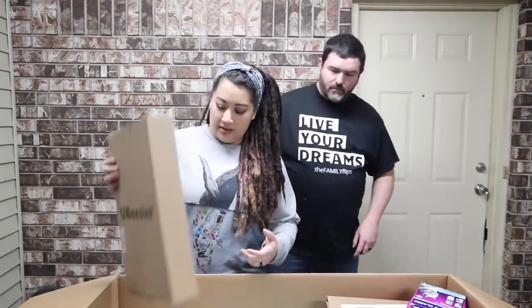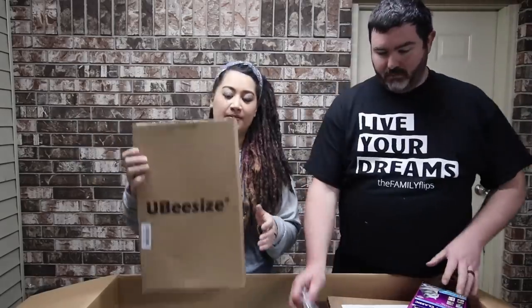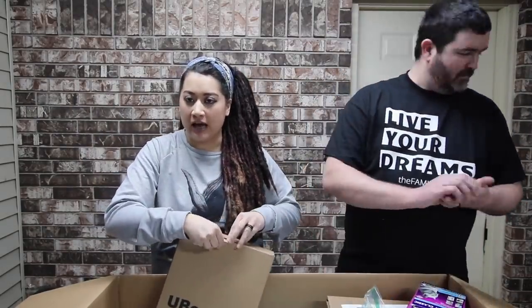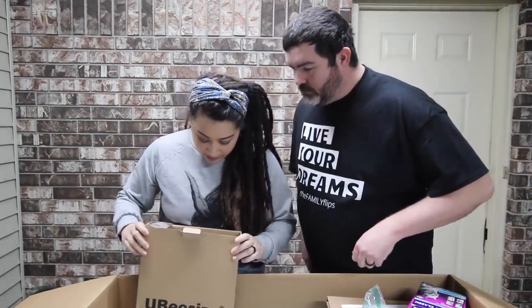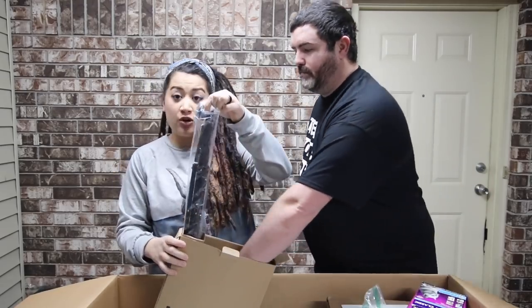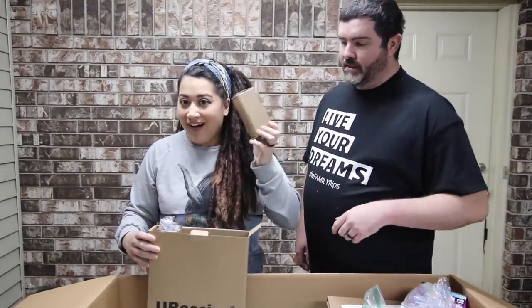I bet this is a ring light. Every time I've gotten something like this, it's always been some kind of ring light or filming equipment. Okay, I don't think it's a ring light because... unless they stole the ring light. There is a tripod in here. There's supposed to be a ring light in here. The ring light is gone.